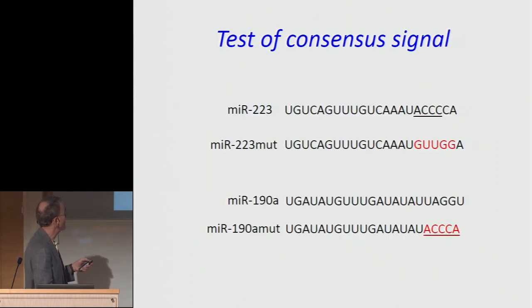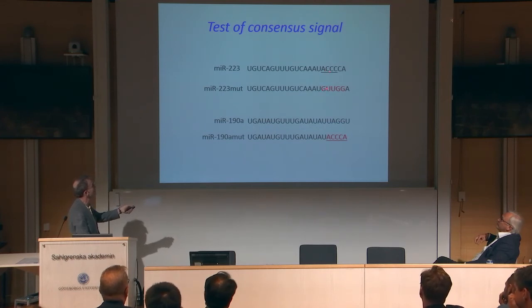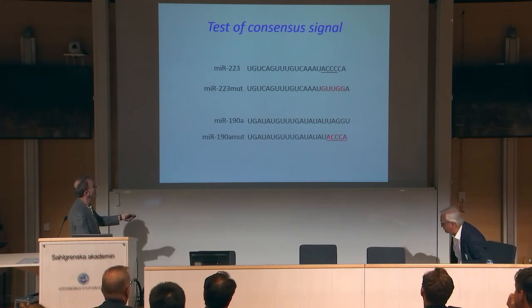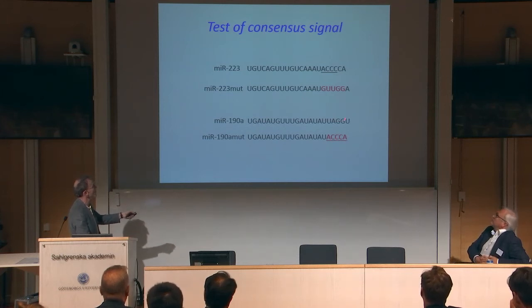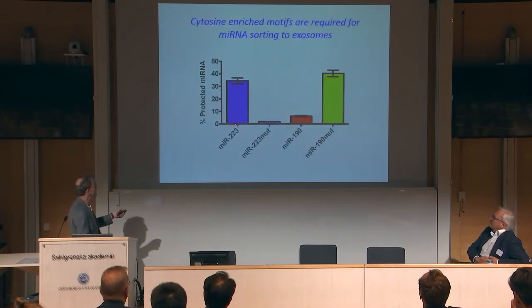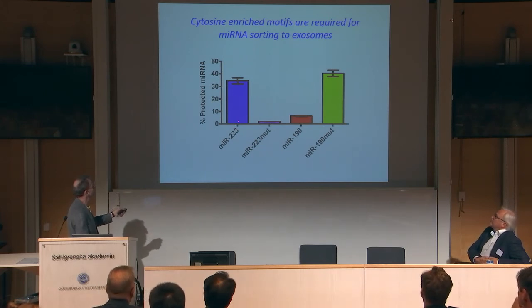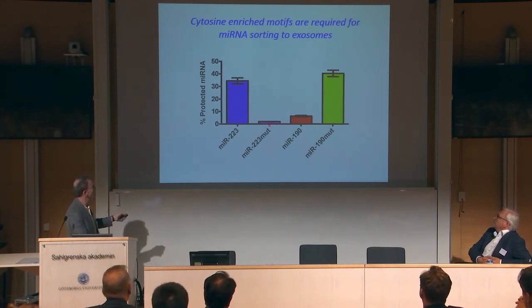So the last experiment I'll show was that Matt created 2 derivatives, miR-223 lacking C residues, and a derivative of miR-190 into which he introduced 3 C residues near the 3' end. These 4 molecules were then subjected to a sorting reaction in vitro. And miR-223, in this case, is now very efficiently incorporated, but when the C residues are removed, it's no longer packaged in our reaction at all.